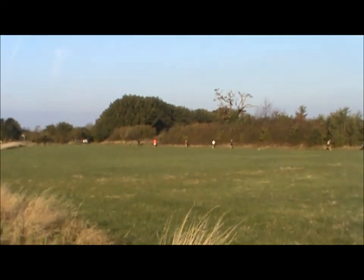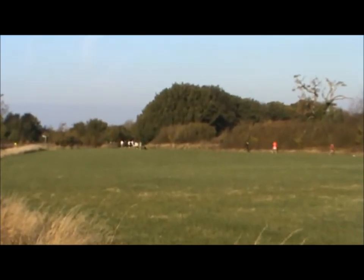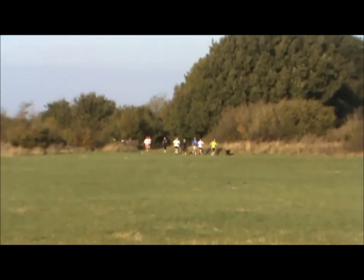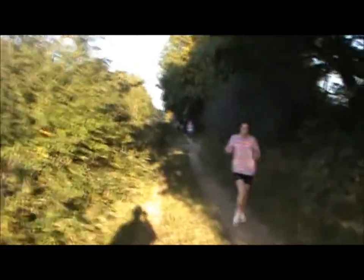Okay, now for section 5 of the London Loop. That's Hamsey Green to Coulsdon South Station. Ooh, I seem to have got caught in the beginnings of a running race. I think walking's a bit tiring.